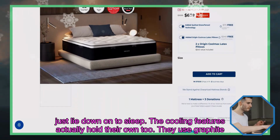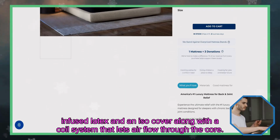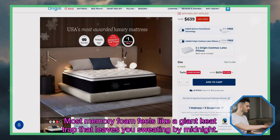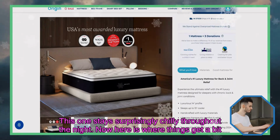The cooling features actually hold their own too. They use graphite-infused latex and an ice silk cover along with a coil system that lets air flow through the core. Most memory foam feels like a giant heat trap that leaves you sweating by midnight. This one stays surprisingly chilly throughout the night.